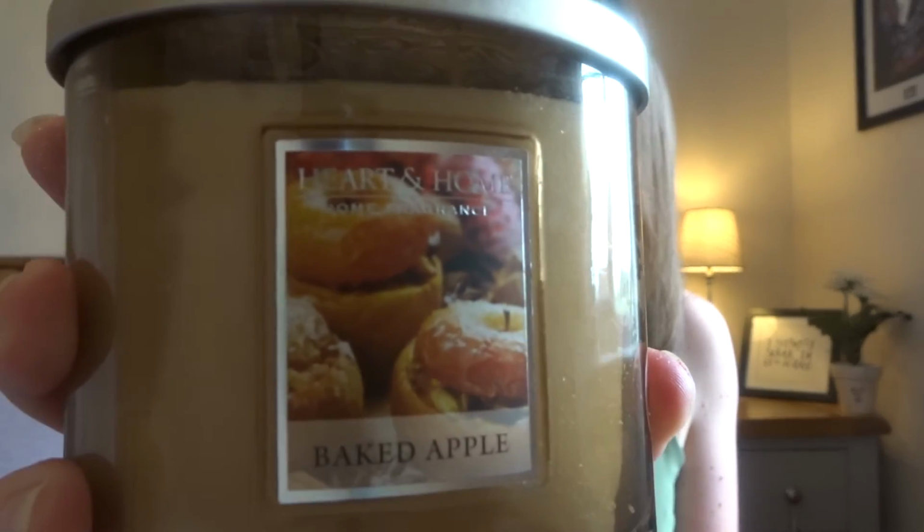And literally it smells like apple crumble. There's not really any cinnamon. It just smells kind of like glazed apple, like if you were literally baking apples in the oven, this smells incredible. And there we go. And I like that it's two wick as well. Don't get me wrong, I like a one wick, but I feel like when there's two or three wicks, it burns more satisfyingly.